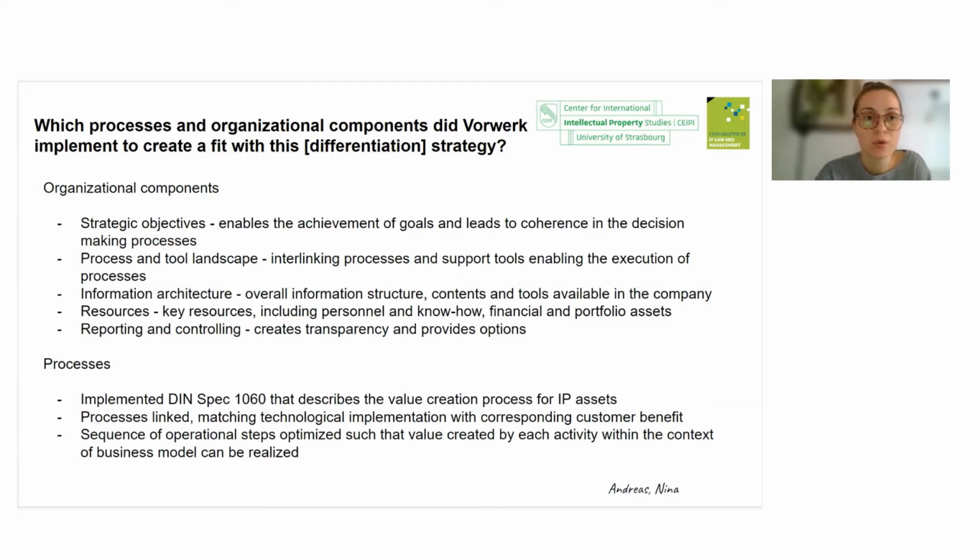Starting with the process landscape, it actually means that processes are interlinked and interacting to define the process landscape of Vorwerk, as well as the tool landscape, which are support tools enabling the execution of said processes.